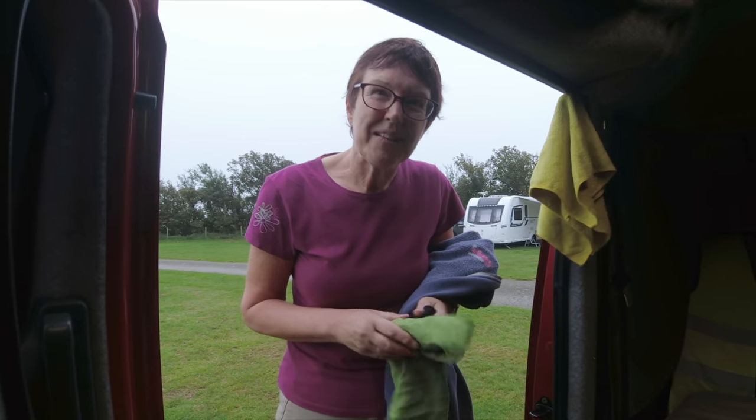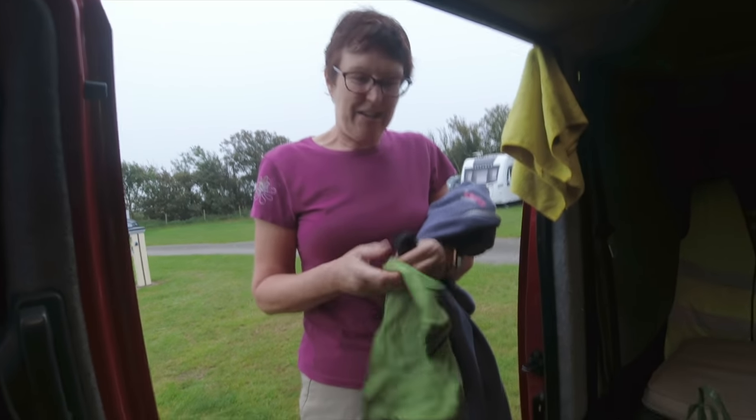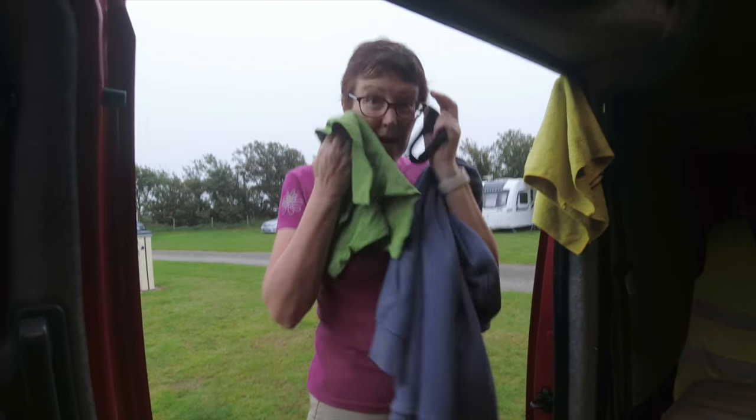You need tokens to operate the machine. Oh no. And you can only get tokens from reception.